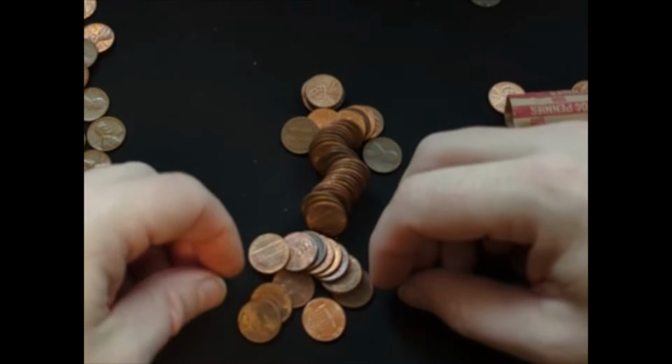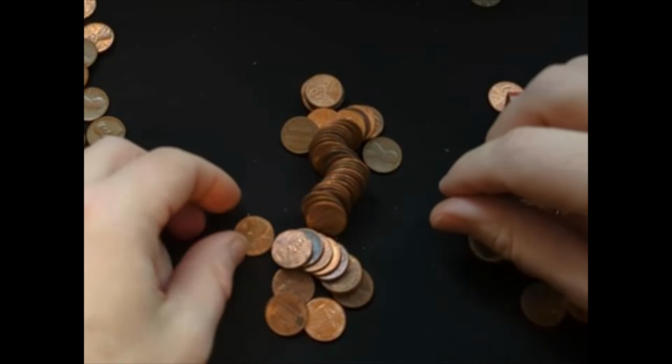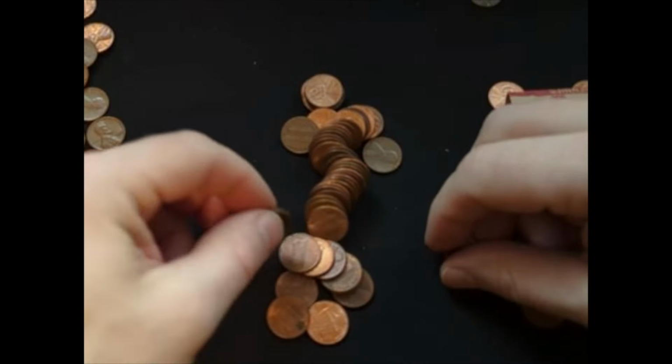Alright. Roll number 10. Let's see where we're at with this one. Here I thought this was going to be a little less eventful.